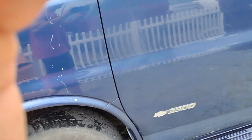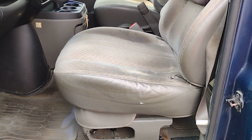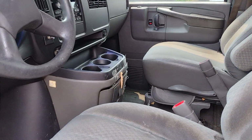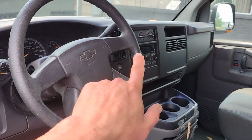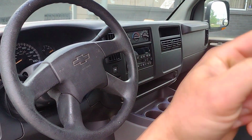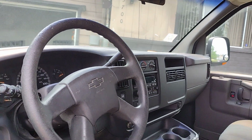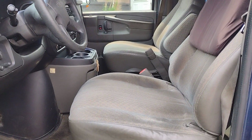Fluids are topped off. Let's start with the driver's side. Cloth seats are not ripped, but they're a little dirty. The center console is broke. Factory radio in working condition. The front blower resistor is out, so it does blow in the rear. The controllers are over there. Electronics work: horn, lights, signals, power windows and stuff. This does not have the power seats.